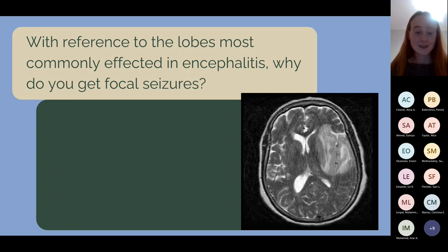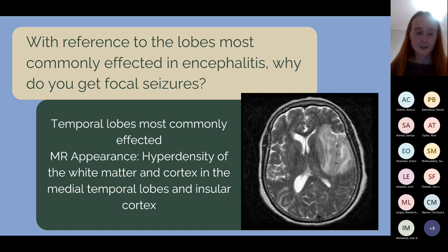Okay. So hopefully the scan helps here. Can anyone remember which lobe is affected in encephalitis and why that links to people having focal seizures? Yes, that's your temporal lobe here. Fantastic. So you get those partial seizures affecting your temporal lobe. And you've got hyperdensity of the white matter and the cortex, and of the medial temporal lobes and the insular cortex, which is how it appears radiographically.